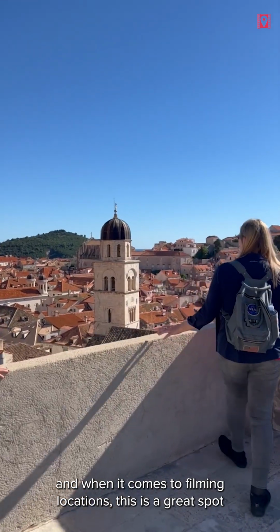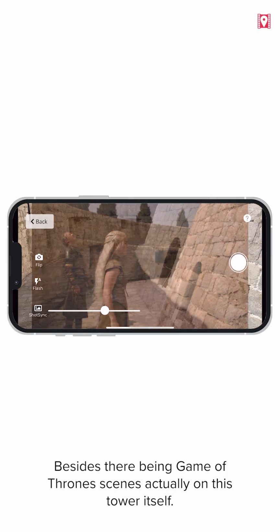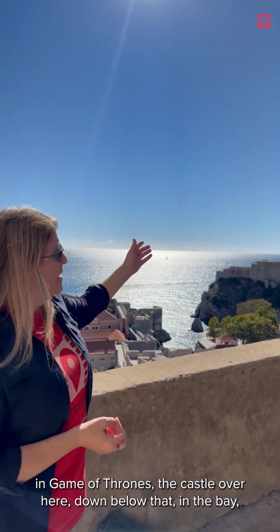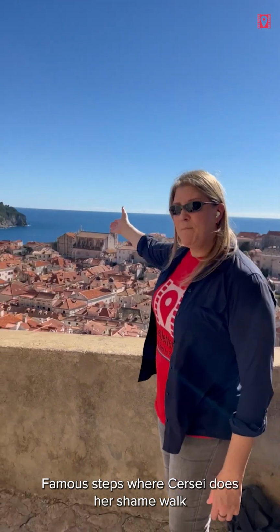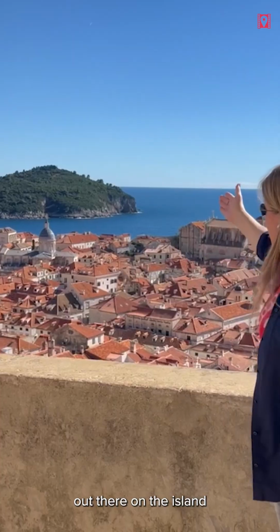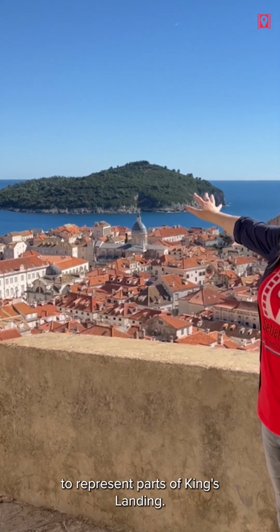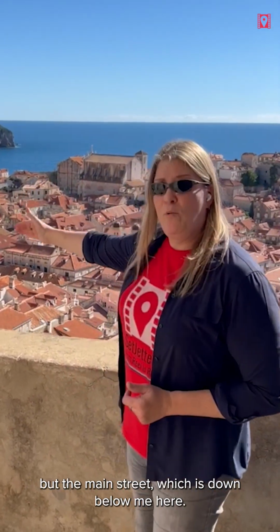And when it comes to filming locations, this is a great spot to get a shot of almost everything that you can find in the city. Besides there being Game of Thrones scenes on this tower itself, we have out over here the Red Keep, which was used in Game of Thrones, the castle over here. Down below that in the bay, we have a stone pier that was used for several scenes, famous steps where Cersei does her shame walk. And out there on the island, where there's an arboretum, a lot of shots from Game of Thrones were filmed to represent parts of King's Landing. Not part of Game of Thrones, but the main street, which is down below me here, is where they filmed part of Star Wars Episode 8.